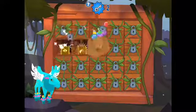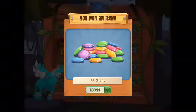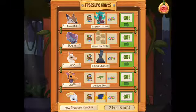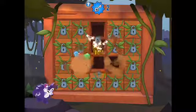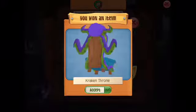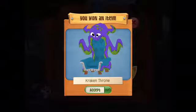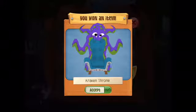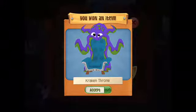This is a strange window. Kind of hope I get it, though. Alright, we're getting tons of gems. That looks so strange. Ooh, we got it! That is interesting. It's like the weirdest den item I have ever seen. Like, ever.